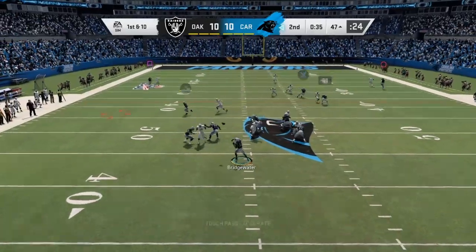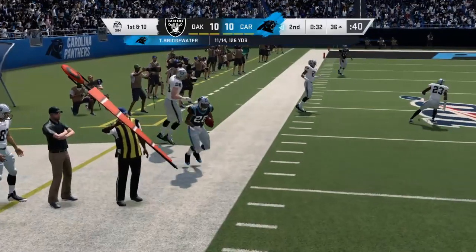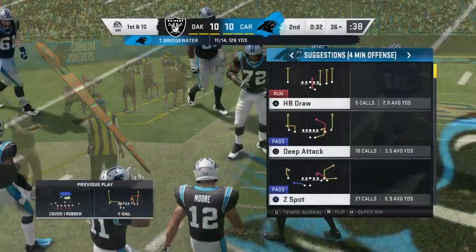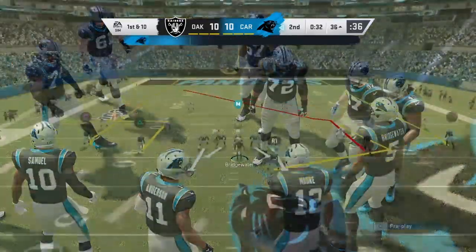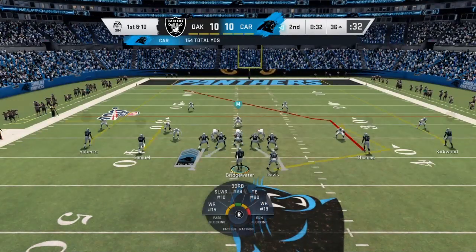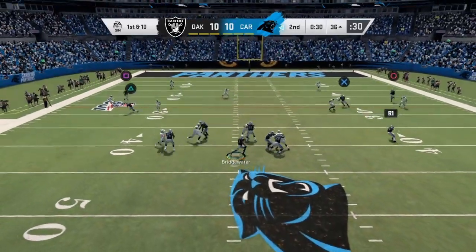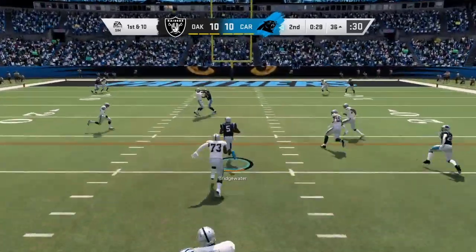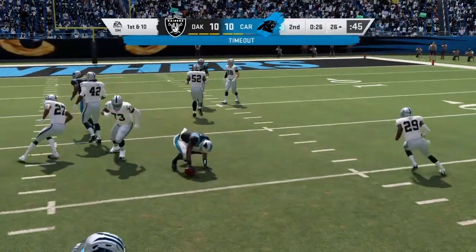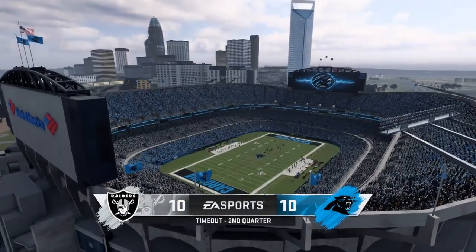To throw is Bridgewater. Completes it to Davis. Now he's going to be out of bounds, but not before he takes it inside the 40. 11 yards and a Panther first down. So from the 36 now, 1st and 10. To the air again with Bridgewater. Escaping the pressure right. Nothing open downfield. He keeps it himself for 11 and a first down.